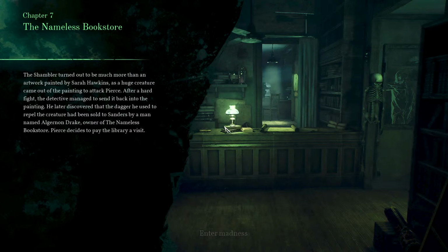Let's be clear here. This was not a hard fight. Initially, I tried sneaking, and that was a horrible, horrible failure. Our buddy, Old Shambly, found us right away and eviscerated us, killed us immediately. So then I thought, and I genuinely thought this would be a bit of a joke, how about I just run around like an idiot, and when he comes, I'll just play Ring Around the Rosie with him. And that actually worked. It genuinely worked.